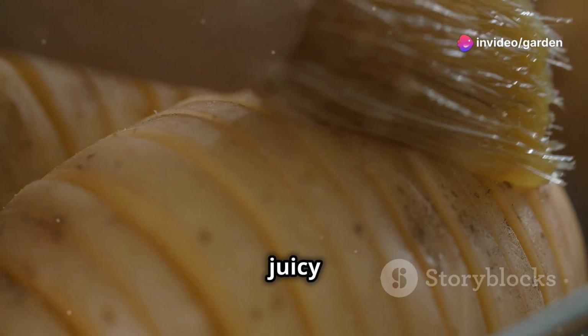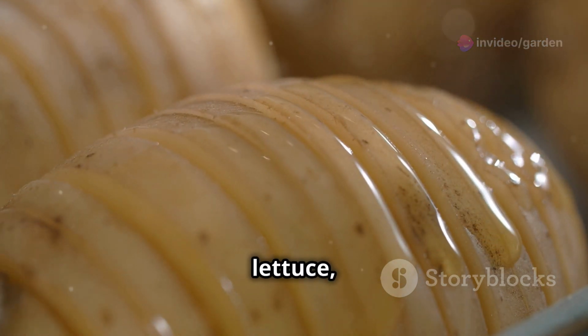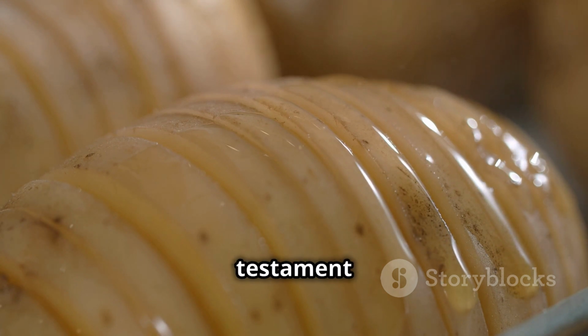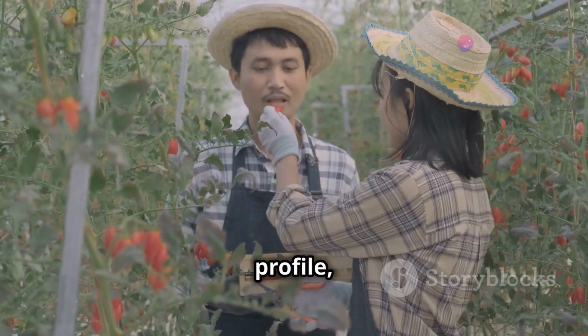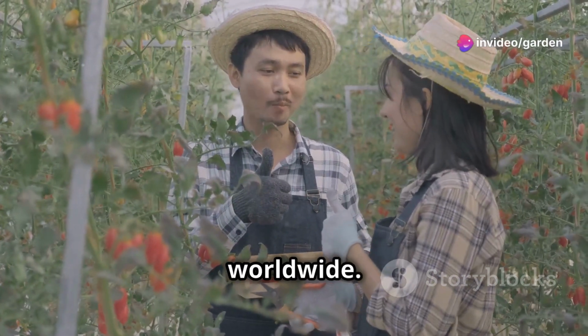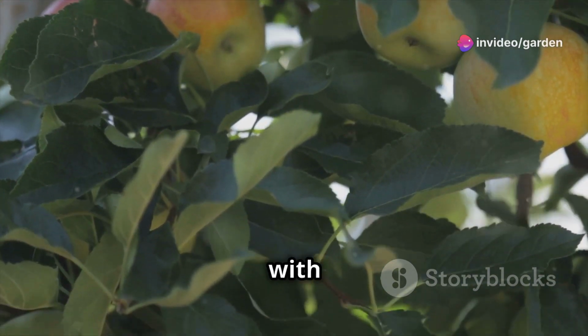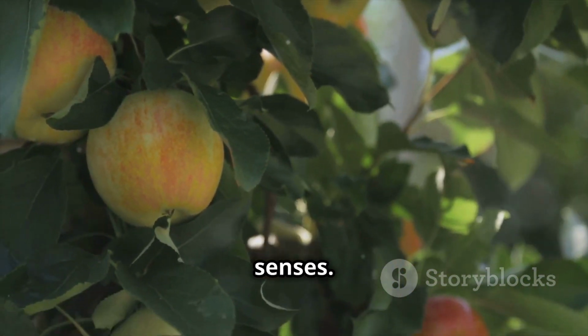From the sweet, juicy Brandywine tomatoes to the crisp, refreshing Amish Deer Tongue lettuce, the world of heirloom vegetables is a testament to nature's artistry. Each variety carries its own unique flavor profile, developed over generations of open pollination and careful selection by gardeners worldwide. Heirloom fruits, with their intense sweetness and complex aromas, are a true delight for the senses.